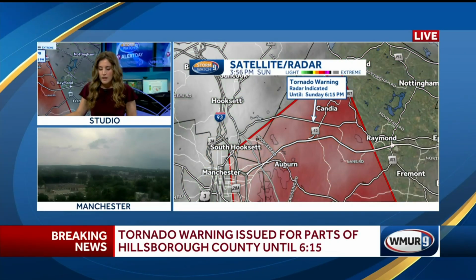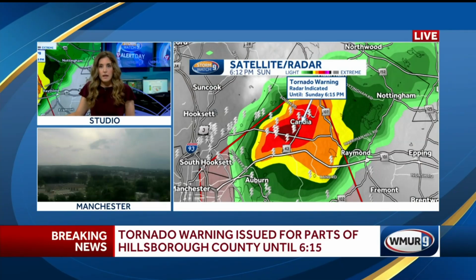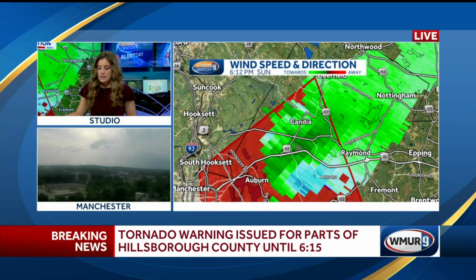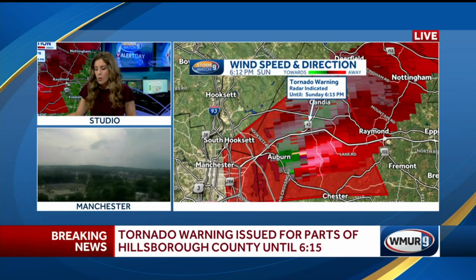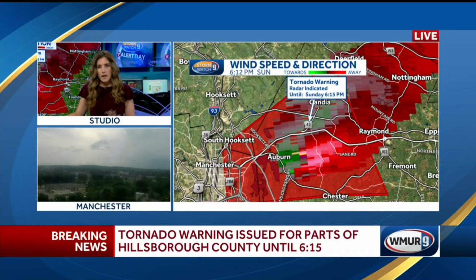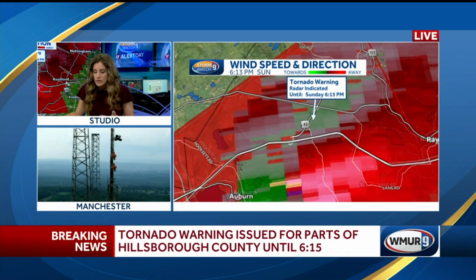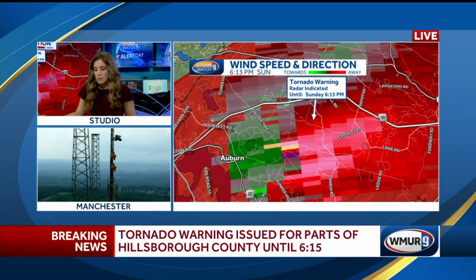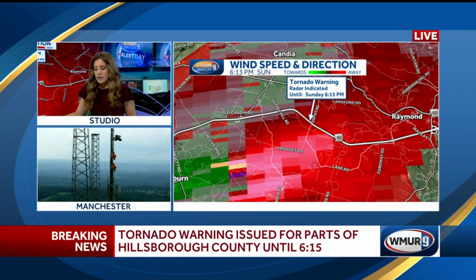I'll go ahead and pause this again so you can see where this is currently located. And right now the heaviest part of the rain is pushing into Candia, so Candia getting poured on at this moment, but that rotation that we've been tracking is still mainly on the southern part of this cell, now pushing out of Auburn, pushing towards Raymond. Again, Raymond, you are in the area where this rotation is tracking. So Lane Road, and as you head just south of 101 here, that is where this rotation is. So between Auburn and Raymond, if you're on the southern part of 101, that is where the rotation is tracking.